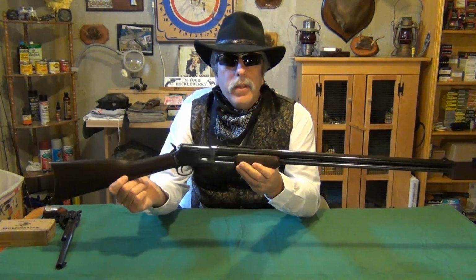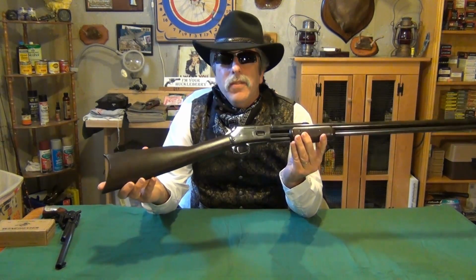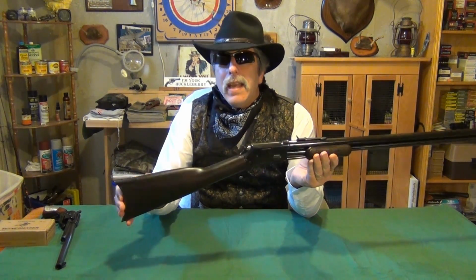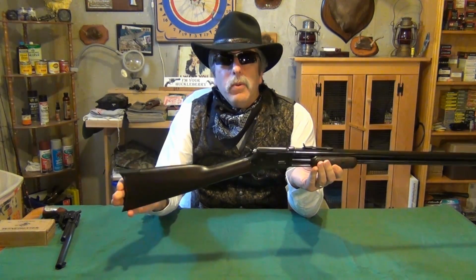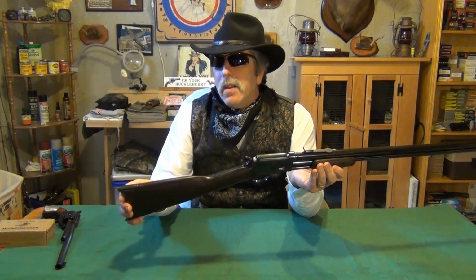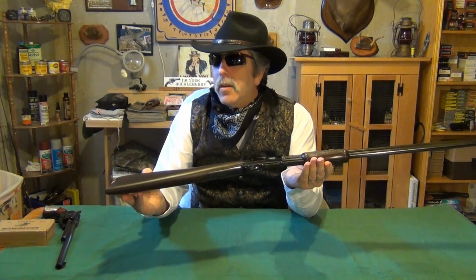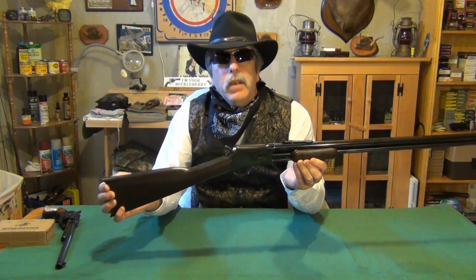Overall length of this is 43 inches, and it does have a walnut stock on it, but for some reason it's finished, and I'd have to give this very poor quality on the way they finished it. It looks okay, but there's no wood grain shining through, and one of the things I'm going to do is take this stock off and completely refinish it myself, get whatever it is on there off and redo it, just to bring out the grain and everything. And really, what can I lose from doing that?